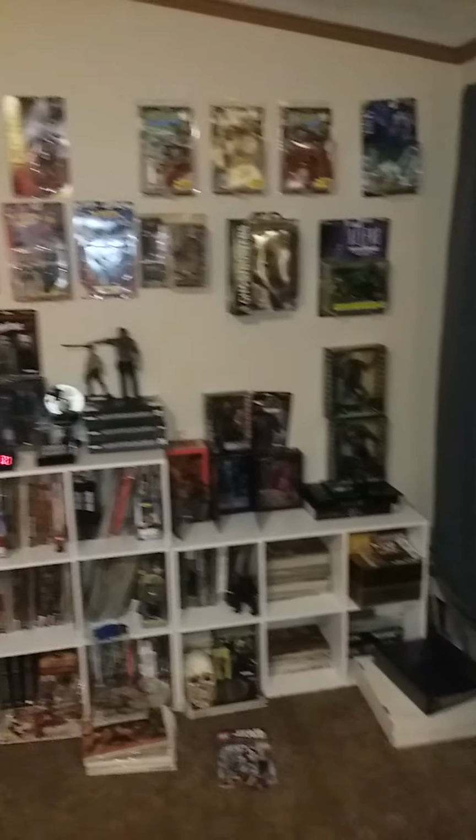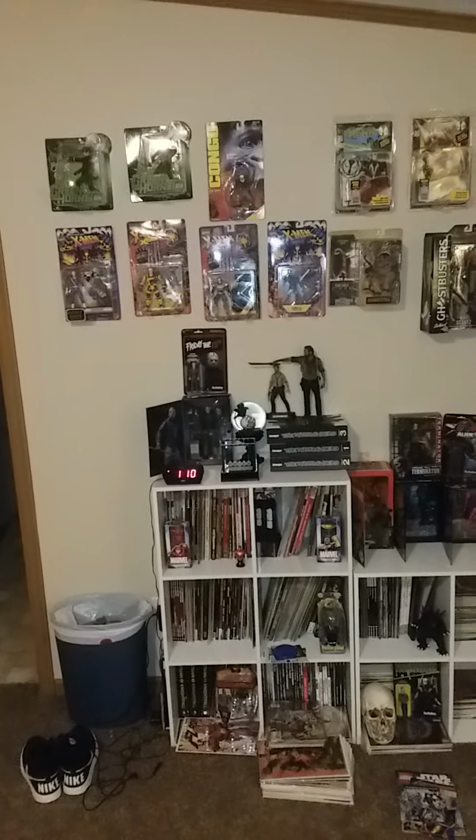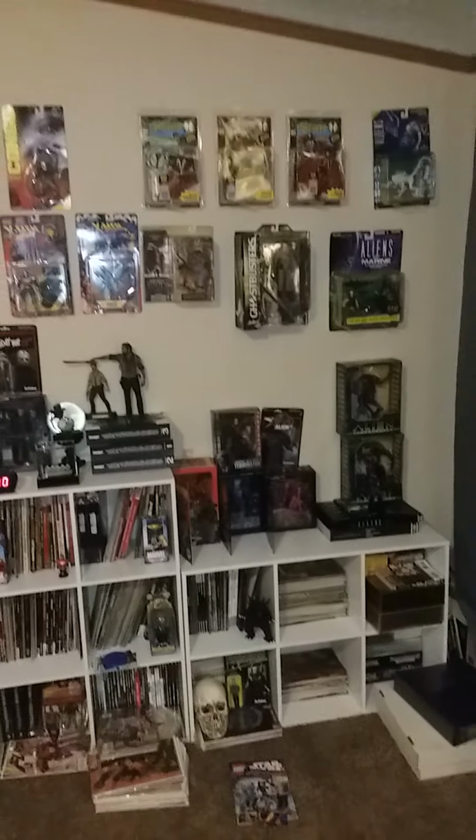So, just pan out, give you guys a little view. My little nerd shrine I got going on over there. All my toys, comics, cards. Quick view of my posters.